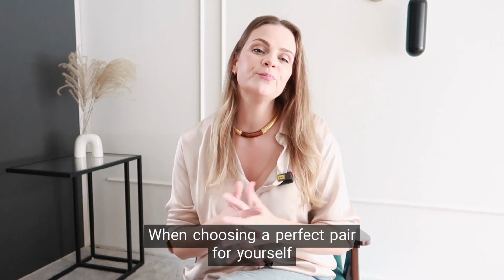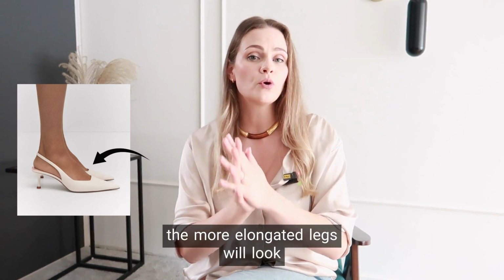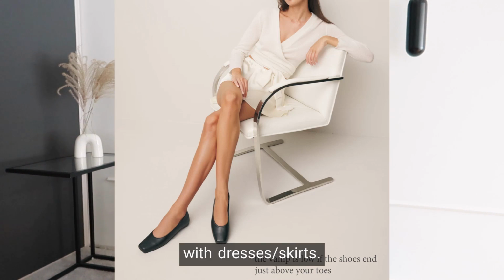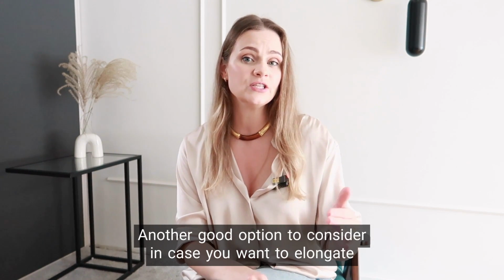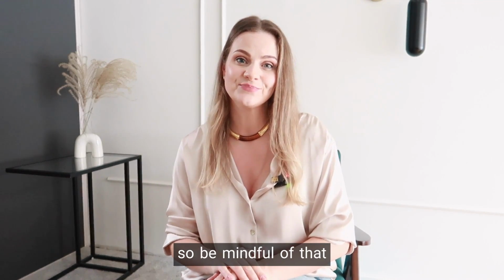When choosing a perfect pair for yourself, consider the vamp of the shoe. So the deeper the vamp, the more elongated legs will look, which I guess is quite important, especially when matching this type of shoe with dresses and skirts. Another good option to consider in case you want to elongate your legs, opt for neutral flat shoe. So be mindful of that.